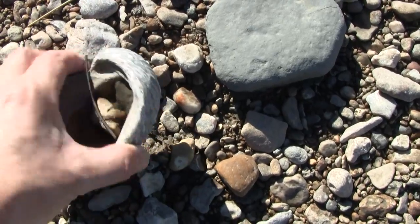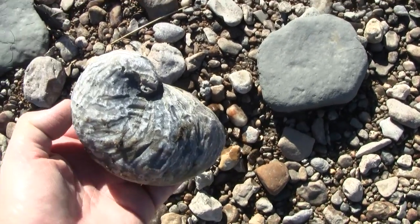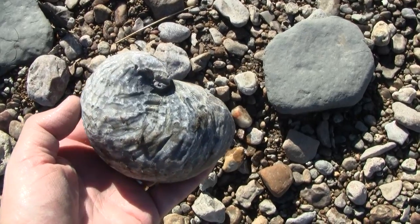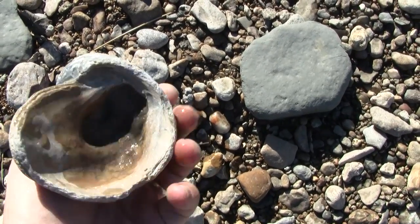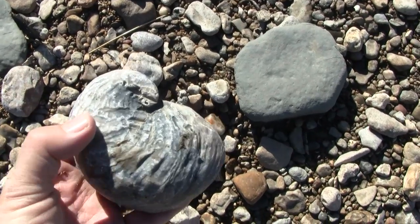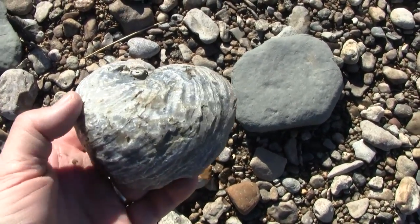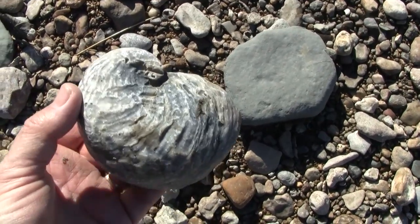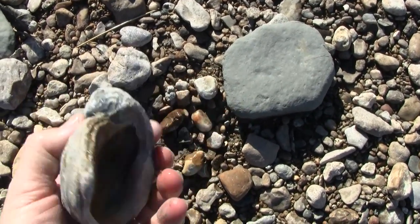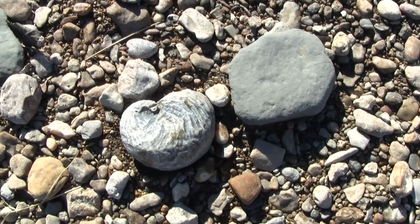Here's one of the many exogyras that we find down here. They're really cool looking shells. They're large fossilized oysters, is what they are. This is the inside of one. Some of them are really thick. They have a nickname called Devil's Toenail. I guess somebody thinks they resemble a devil's toenail, so they gave them that nickname. They're called exogyra. They're a large fossilized oyster.